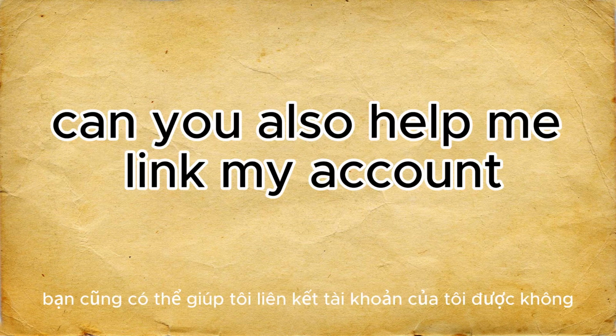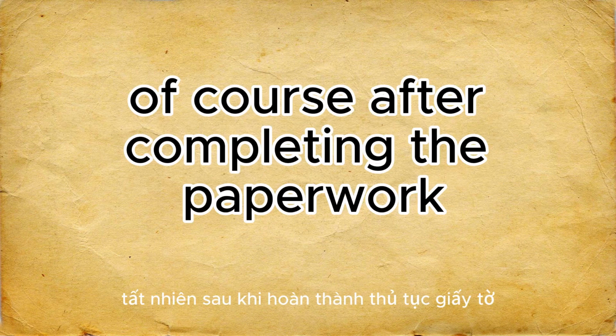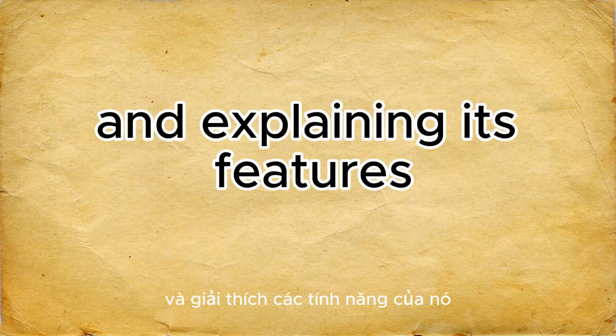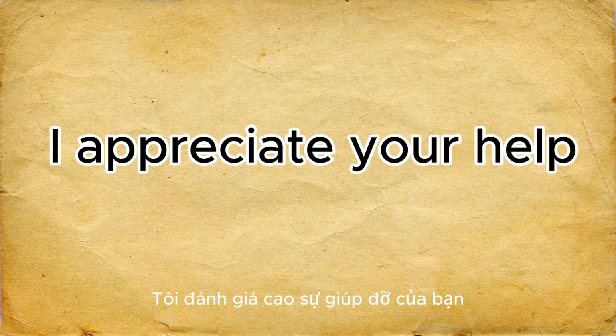Can you also help me link my account to the mobile banking app today? Of course. After completing the paperwork, I'll assist you with setting up the app and explaining its features. That's excellent. I appreciate your help.